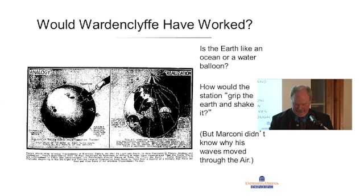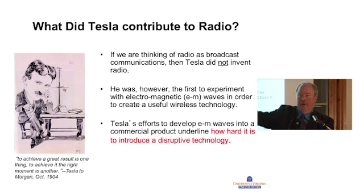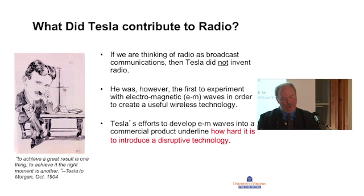So, did Tesla contribute to radio? Often a question that I get. If you're talking about radio as broadcast communications, that is to say the box that we have in our house that plugs into the wall but picks up signals from the air, Tesla did not invent radio. That invention involved a whole lot of other people. If, however, you sort of say, who is one of the earliest people that wrestled with the problem of how you take this new idea, electromagnetic waves, and shape it into some kind of technology, some sort of useful devices, then Tesla has an important part to play in the story.